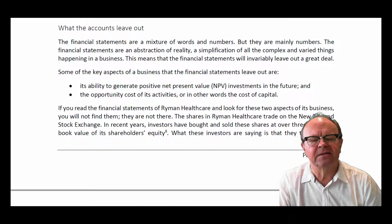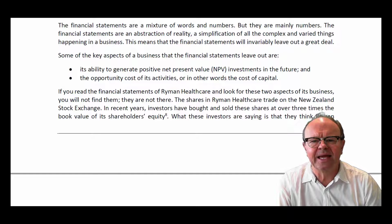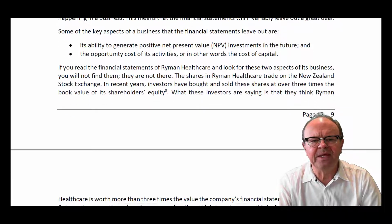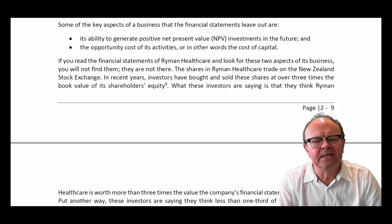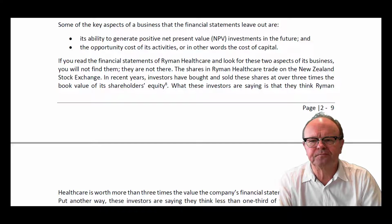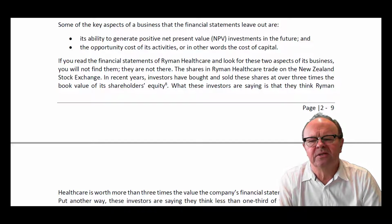What the accounts leave out. The financial statements are a mixture of words and numbers, but they are mainly numbers. The financial statements are an abstraction of reality, a simplification of all the complex and varied things happening in a business. This means that the financial statements will invariably leave out a great deal. Some of the key aspects of a business that the financial statements leave out are its ability to generate positive net present value, NPV, investments in the future, and the opportunity cost of its activities, or in other words, the cost of capital.